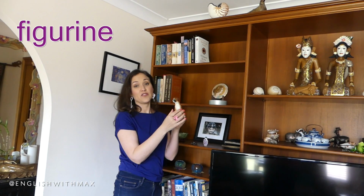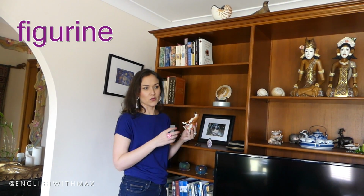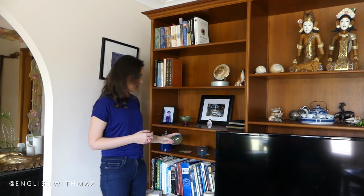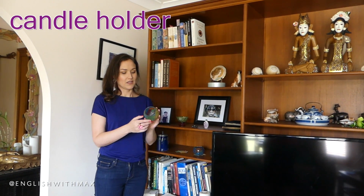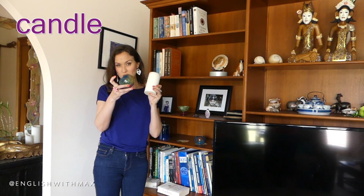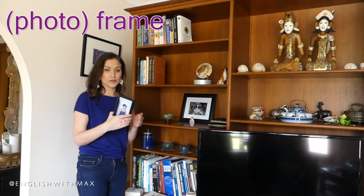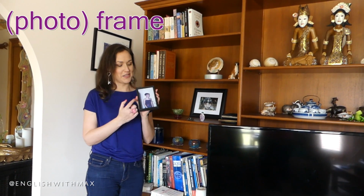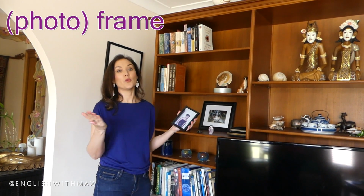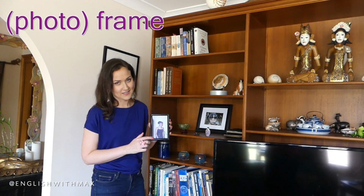This is called a figurine. A figurine is like a small statue or a sort of doll. These here are candle holders. If you don't know what a candle is, this is a candle. But obviously you'd put smaller ones into these. Here we have a photo frame. This is actually me when I was going to the formal at the end of high school. So yeah, the thing on the outside is a photo frame.